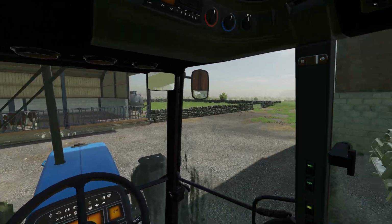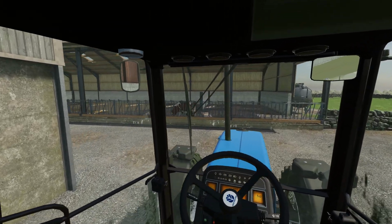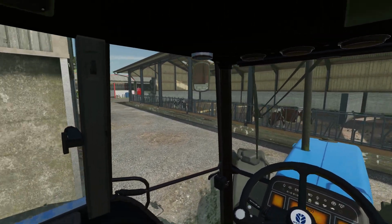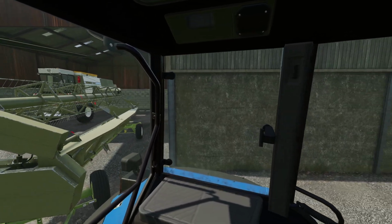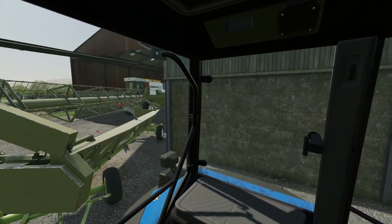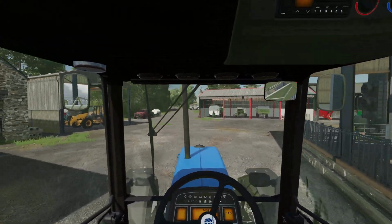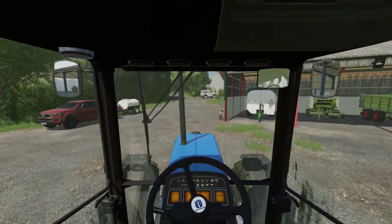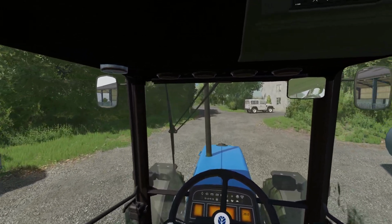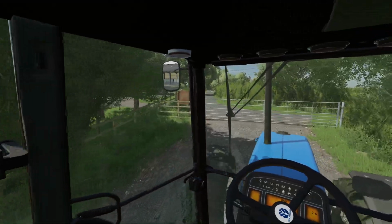Okay. We're all hooked up and ready to go. I didn't unhook it for this very reason. Should be able to get round this corner here. Oh, nice. That worked well. So yeah, we need to take this down to the field and take a look at it. It's going to be a big day.